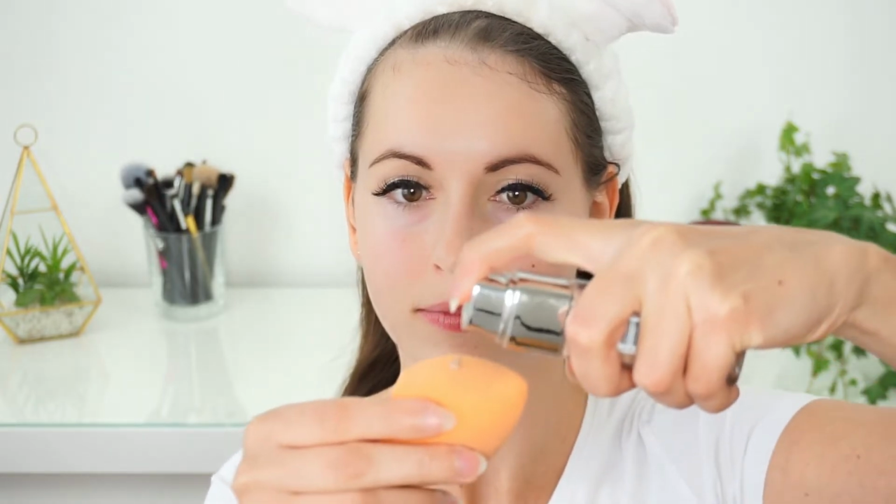When it comes to foundation, less is definitely more. So you don't want to apply too much foundation right at the beginning. Take a little bit, blend it out, and if you don't have enough coverage, let it dry down a little bit and then just apply a second layer.